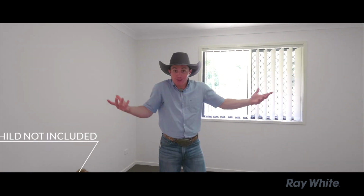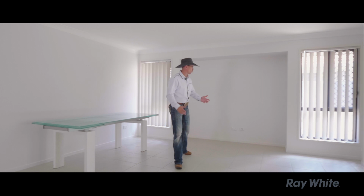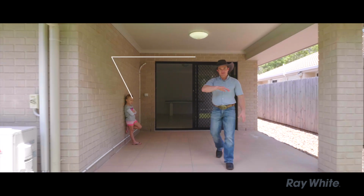Media room and/or multi-purpose room. And look at the size of this living area off the kitchen. Recess for your hi-fi, Foxtel, which flows all the way out to your entertaining. A reasonable size alfresco area that looks out over the backyard.